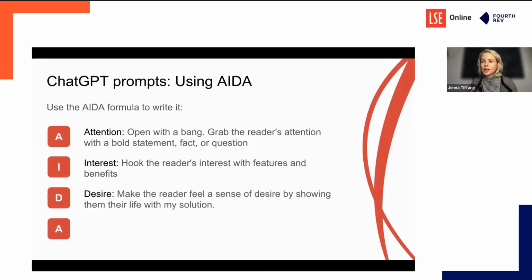Then we have the desire. So what are we wanting if we're creating copy? How are we wanting the reader to feel when they read this copy? And you could think about the emotional aspect here, or we want to drive an action potentially. You know, what is it we're trying to do with this piece of copy, if we think about it in that sense for the desire?